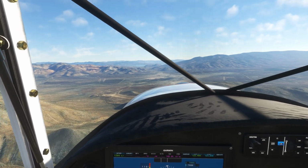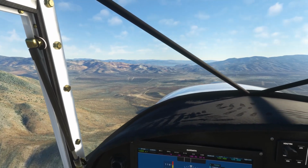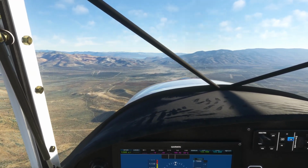In terms of features currently, obviously we've got quite a few mountains around us. We've got Flying Eagle private airstrip just off at our 10 o'clock, and we should also have Rolling Thunder private strip more or less off the nose. We'll keep an eye out for those as we go.